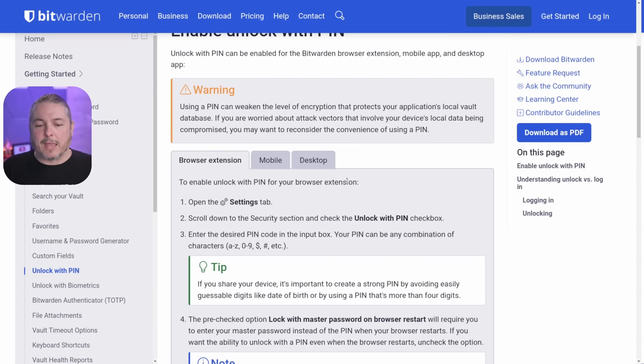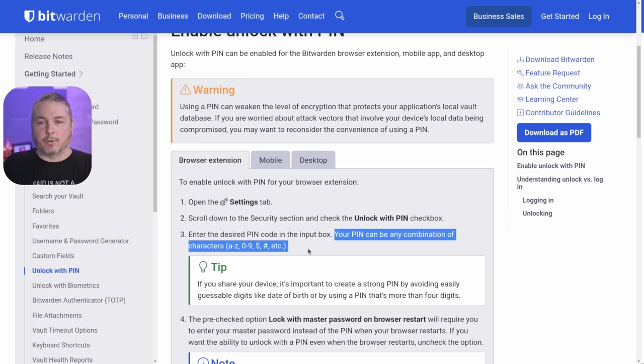And I know the word PIN makes people think it can just be numbers, but it's actually A through Z, 0 through 9, etc. You can enter your desired PIN code into the input box. Your PIN can be a combination of any characters. So you don't have to use 1234. I don't really recommend using 1234 as they suggested in there because, well, that's easily brute forced.